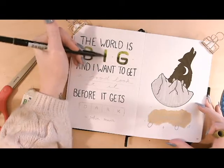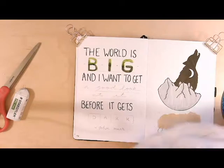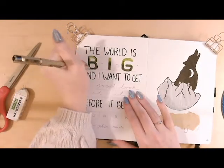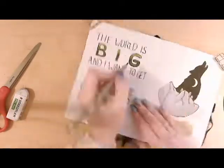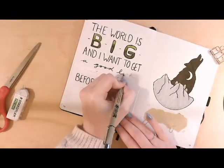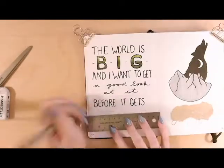So I used a Tombow and a boldly colorful marker and blended them together to create that gradient effect on the word big. And then later down below, I colored in the box around dark and used the same silver acrylograph for the word.